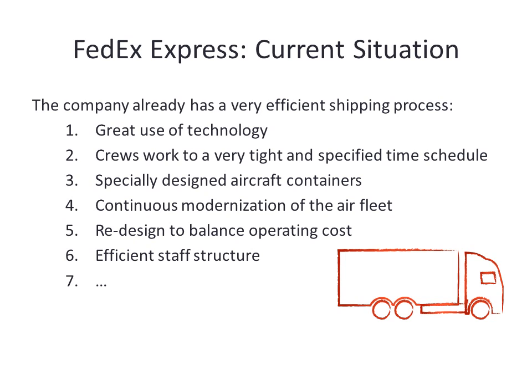Fourth, the air fleet is continuously modernized with fewer but more efficient aircraft, reducing trip costs between 20 to 30%. Fifth, a redesign to balance operating costs with future volumes is in progress. And sixth, the company is working towards a more efficient staff structure. FedEx Express downsized its staff, for example, by offering US-based employees a voluntary buyout program.